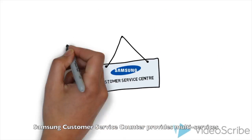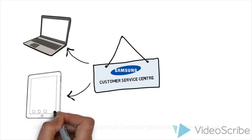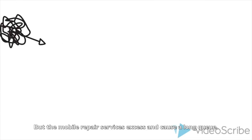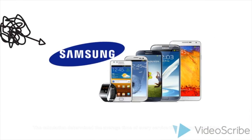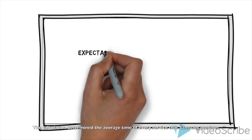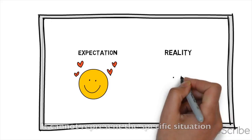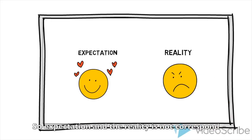Samsung Customer Service Center provides multiple services, but the mobile repair service is excessive and causes a long queue. The calculation determines the average time of every service that Samsung provides. It cannot represent the specific situation, so expectation and reality do not correspond.